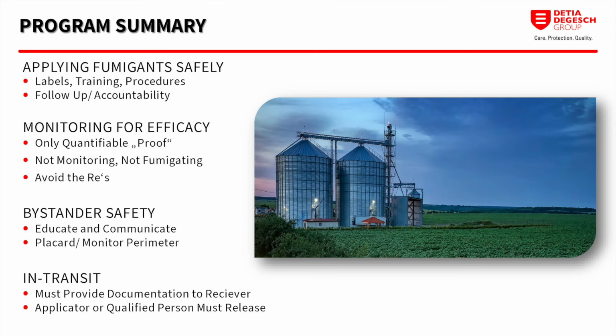And then avoid the re's. Reshipment, refumigation, recall. Bystander safety, educate and communicate. Educate is worth nothing unless you communicate. And then obviously you want to placard and monitor the perimeter. In transit, you must provide documentation to the receiver, and the applicator or qualified person must release. I think I might have gone a little too quickly over that.